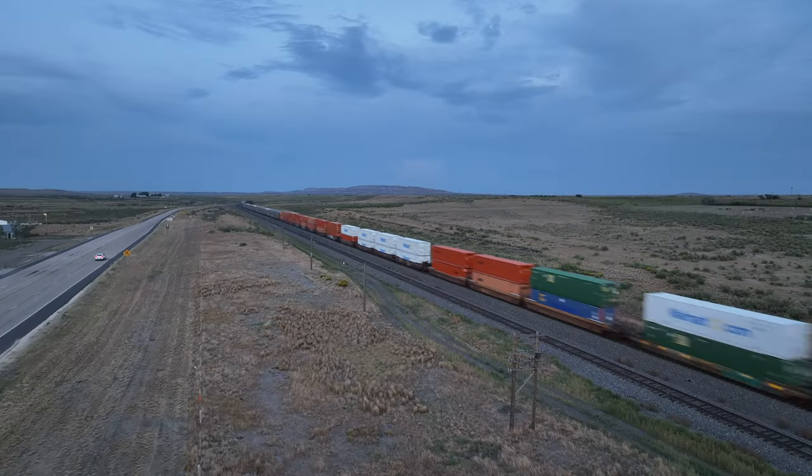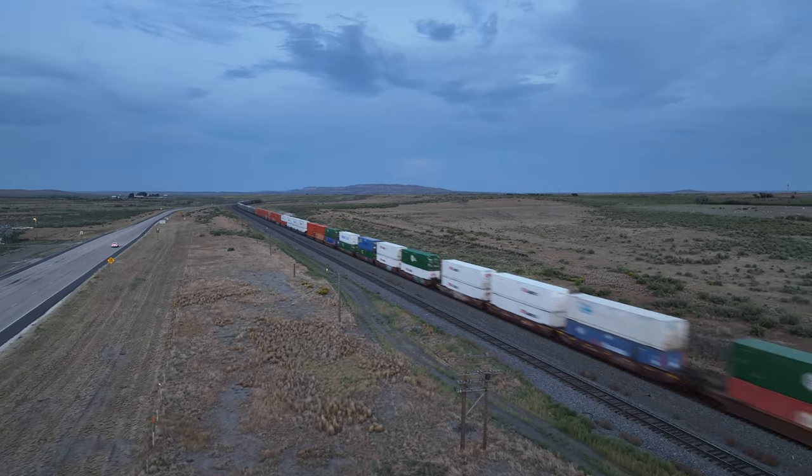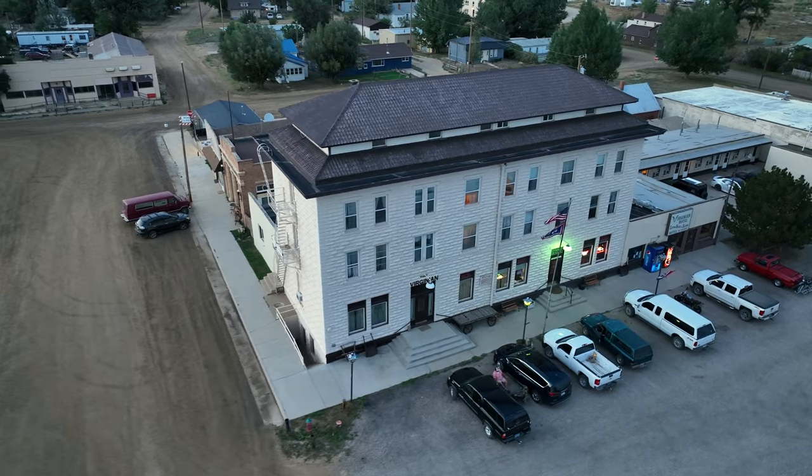After getting off the mountain, we hit some pavement for a bit before reaching Medicine Bow and finding the historic Virginian Hotel.